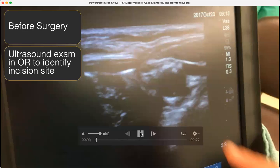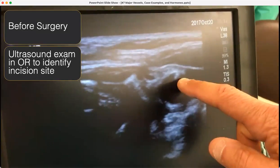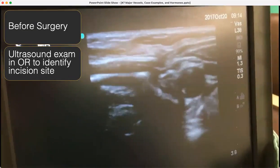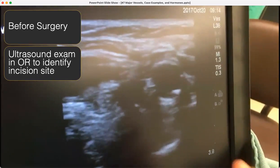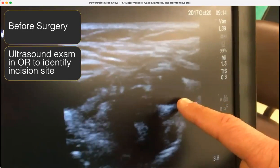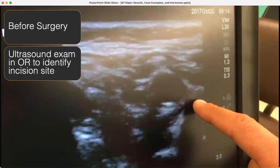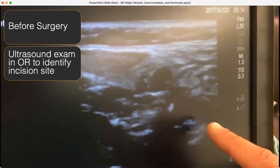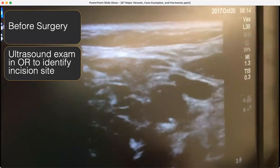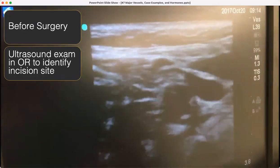And so they're identifying the carotid artery, the common carotid. There's a little piece of plaque you see, and then they can scroll down and see where the split is, so they can make an incision right over top of where the artery and the plaque is. And that's done before the incision.